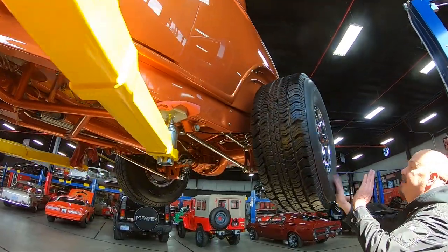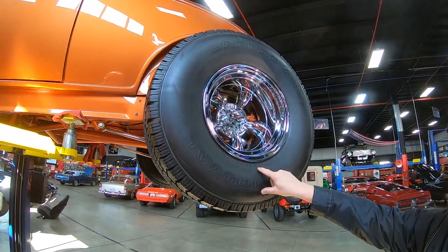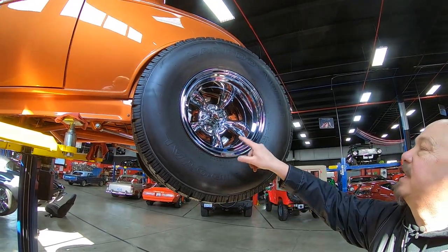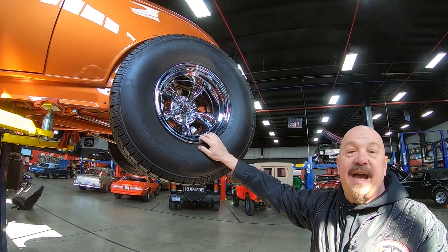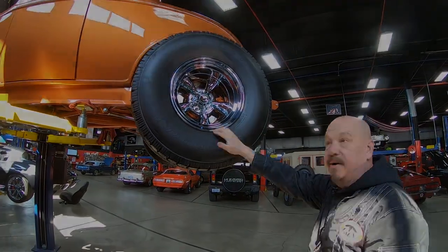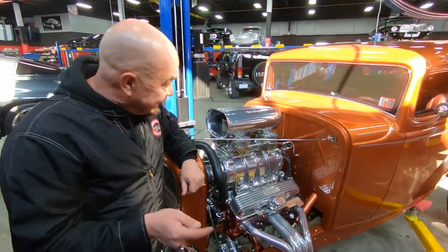And out back here, this is where the horsepower is being planted to the road. 33, 12 and a half by 15s on some great looking wheels back here also. Now let's lower this baby down and take a look at what's making the horsepower. All right, this is the fun part.